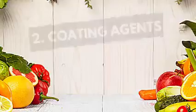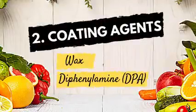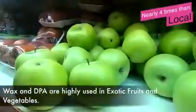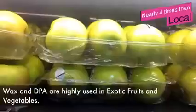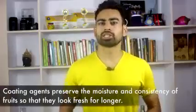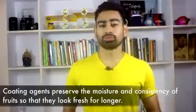The problem with industrial calcium carbide is that it contains heavy metals like lead and arsenic, which are dangerous for the human body. Secondly, coating agents like wax and DPA are used mostly on fruits like apples, grapes, and almost every exotic fruit which travels the seven seas to reach your doorstep. The purpose of doing this is to preserve the moisture and consistency of the fruits during cold storage and transportation so that they look fresh on the shelf.